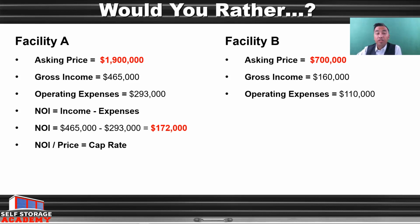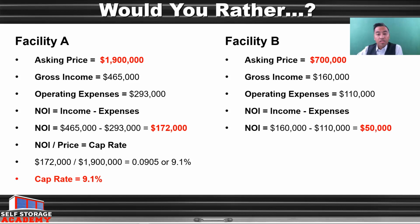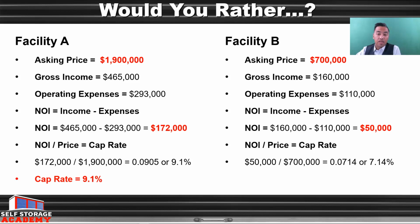NOI divided by price will give us our cap rate. So 172,000 NOI divided by an asking price of 1.9 million gives us a cap rate of 9.1% for Facility A. Now let's do the same for Facility B, but we'll go a little bit faster. So the NOI for Facility B is $160,000 of income minus $110,000 of expenses, giving us $50,000 in NOI. And the cap rate is calculated by taking the $50,000 NOI, dividing that by the $700,000 asking price, giving us a cap rate of 7.14%.